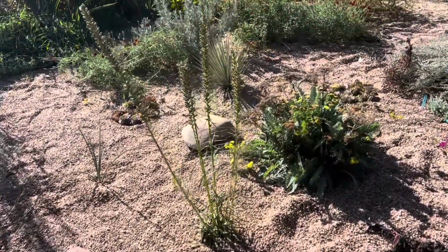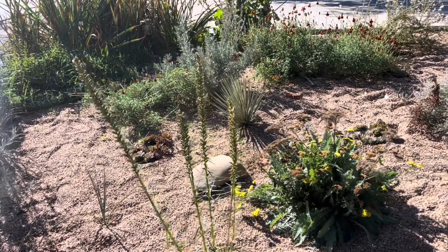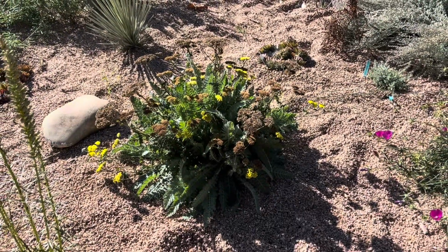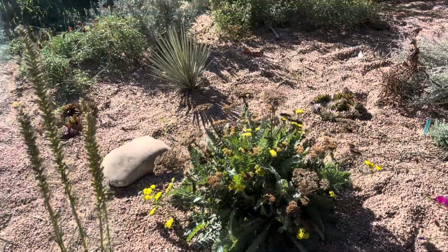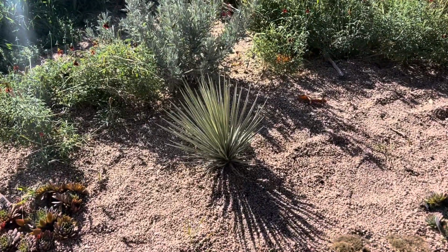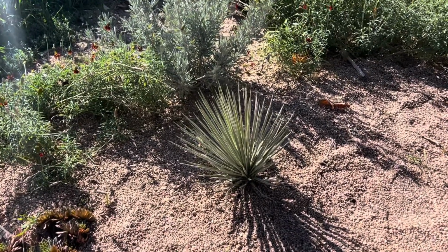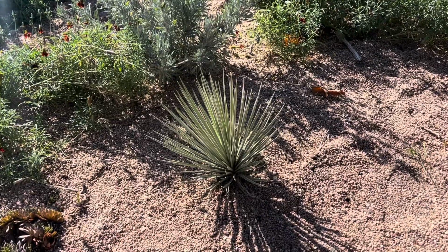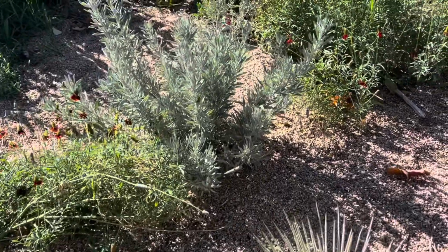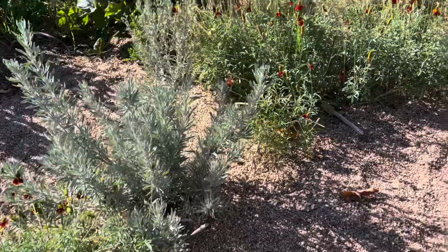The liatris, which flowered in July, has gone to seed. The yarrow also flowers all summer, a great bloomer. Bluestem, I think it's called bluestem yucca. It's the one yucca that is native to Colorado. Sorry, it's not bluestem, it's soapweed. My bad. Soapweed yucca, another prairie coneflower, and a silver sage that has nicely established itself.